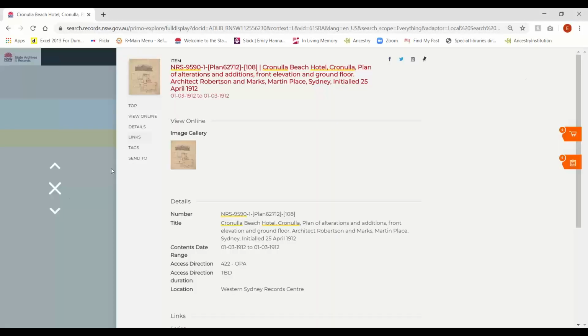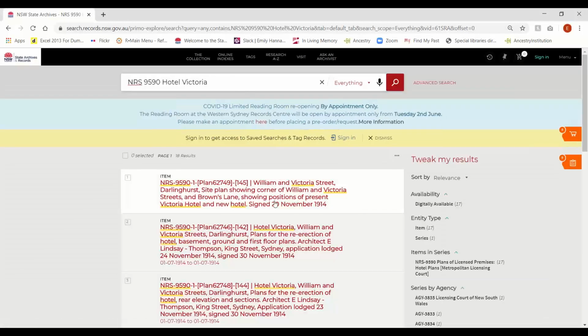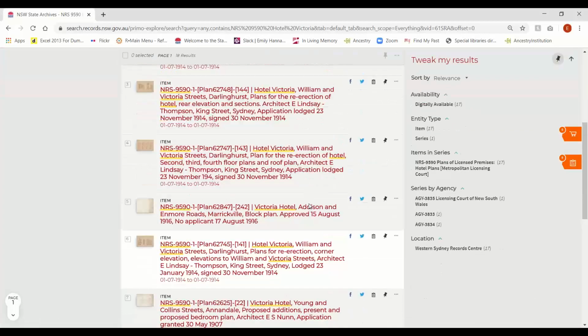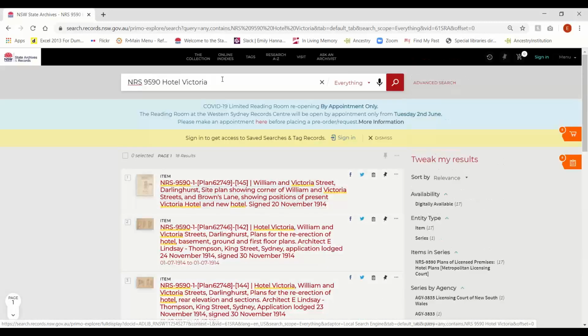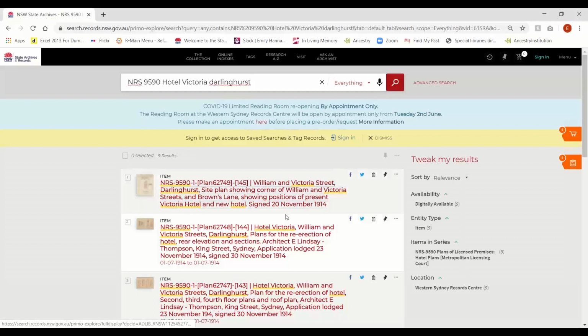So our last hotel that we'll look at today is the Hotel Victoria. I like that they're all hotel and then the name after. I suppose it's an interesting convention from the time. So this is interesting because they were planning to re-erect the hotel. So replacing it really. We might just reduce that down because we've got quite a few hotels on Victoria streets and different Victoria hotels and things like that. So we might just reduce it down to Darlinghurst just to get rid of some of those other ones we're not talking about right now.